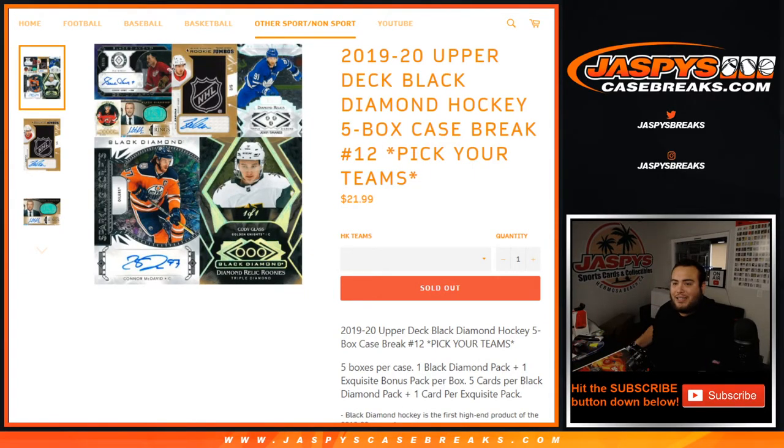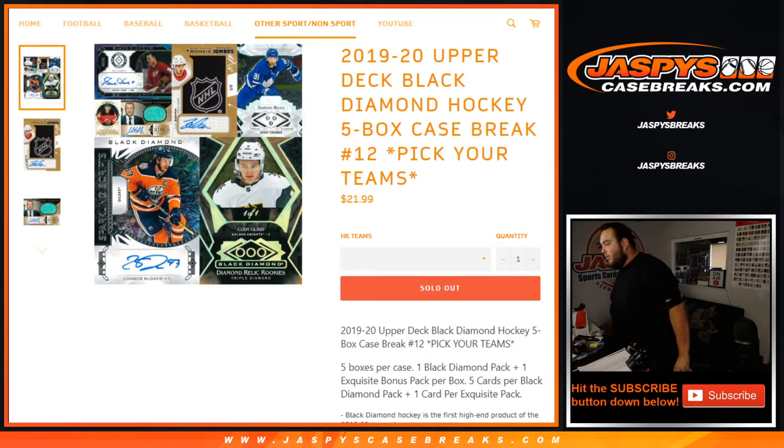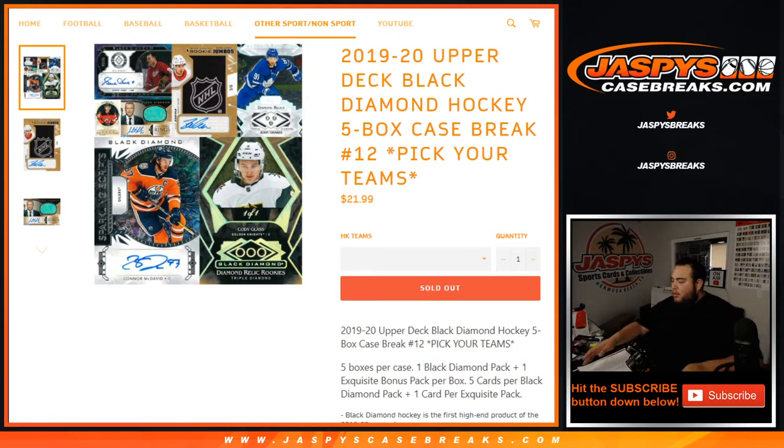1920 Upper Deck Black Diamond Hockey just sold out. It is a PYT number 12. We did have to run a 12-team random number block, which we did. And here you go.